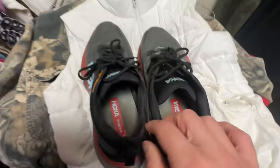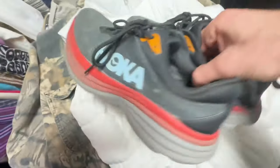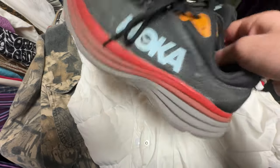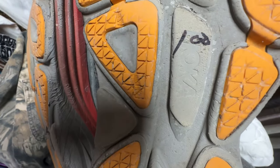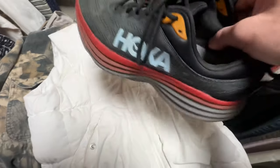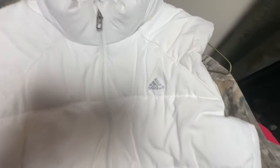Okay, I got this pair of men's Hoka Bondi 8 shoes. You can see there, they're not in really great condition. Actually, not the best condition, but they only want $1 for them. The soles have some wear. These should sell no problem for over 30 bucks. If they were in better condition, they would sell for like 70 or 60 bucks.